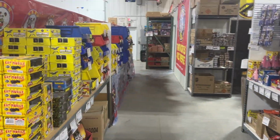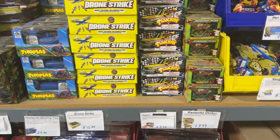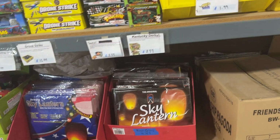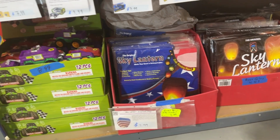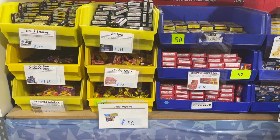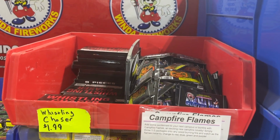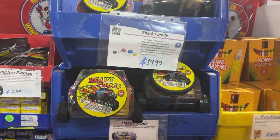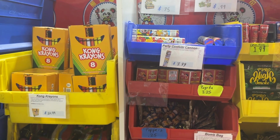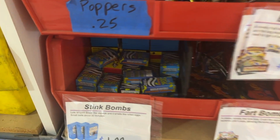On this side, which is the first aisle right when you walk in, we have more novelties. Down here we have our sky lanterns in various colors and patterns, and then the Gravedigger monster truck 4-wheeler. We have snakes and sliders, booby traps, confetti items, snappers. We have lots of different kinds, including the kid ones and adult ones. Campfire flames and whistling chasers, and then we have some of our kit assortments in truck form or flying disc form. Then down in this last section, it is all of our smoke after you get past the confetti. And the fart bombs. I can't forget about the fart bombs and the stink bombs. Those are very popular.